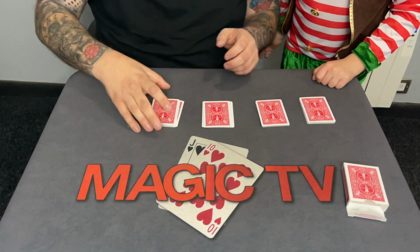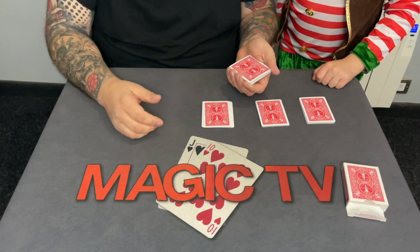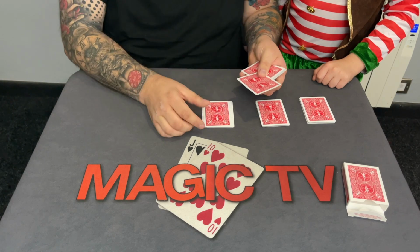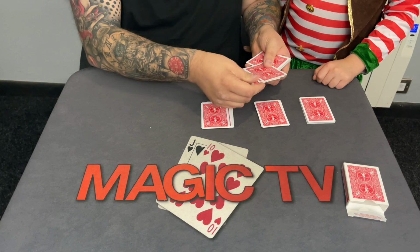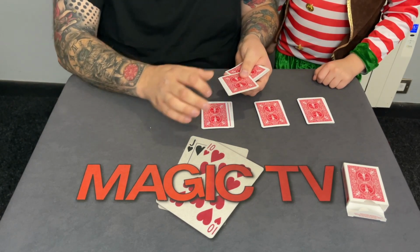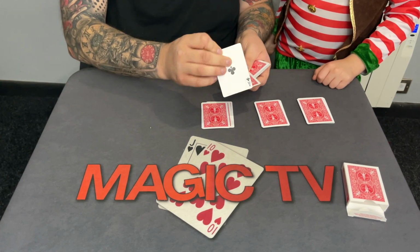So you could have cut anywhere, couldn't you? You could have cut anywhere at all. Let's see where you cut. You cut to this card here. You cut to this card here. You cut to this card here, and you cut to this card here. And all the time while this was happening, the Grinch was laughing. He's like, there's no way Santa's going to beat me.